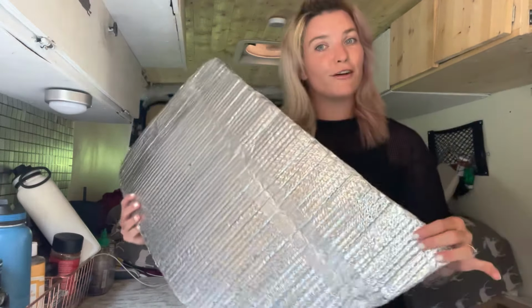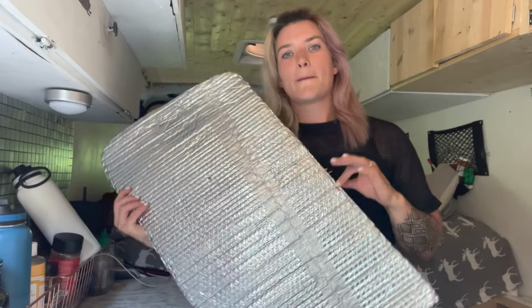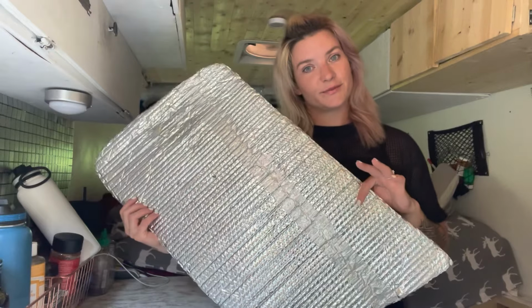We bought it at the hardware store, a full roll of it, and I just cut it myself. As you can see, it's not perfect because I didn't buy the right size, but it works. I'll show you how I put this on.